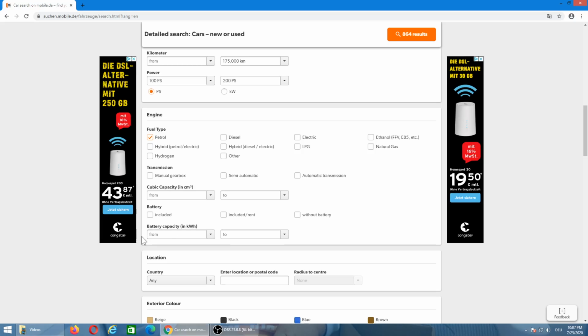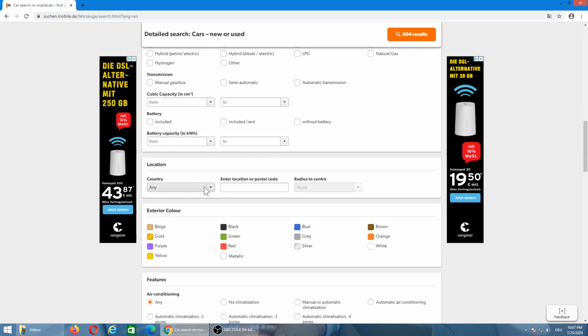Battery, I don't care about it. All cars have a battery. And the more sophisticated the car, the new advanced cars, they need specified batteries. But since it's 1998 to 2006, it's not important.